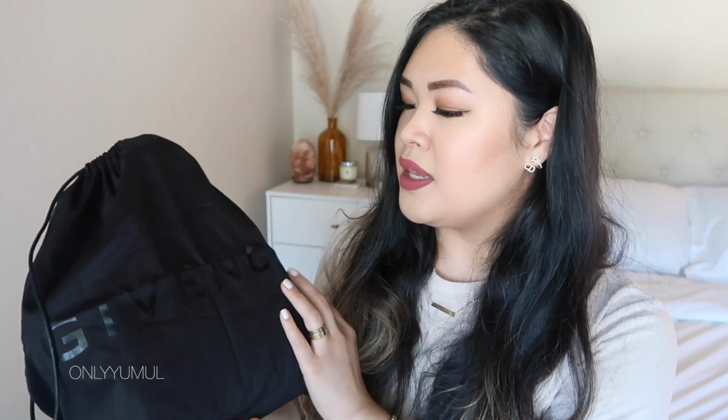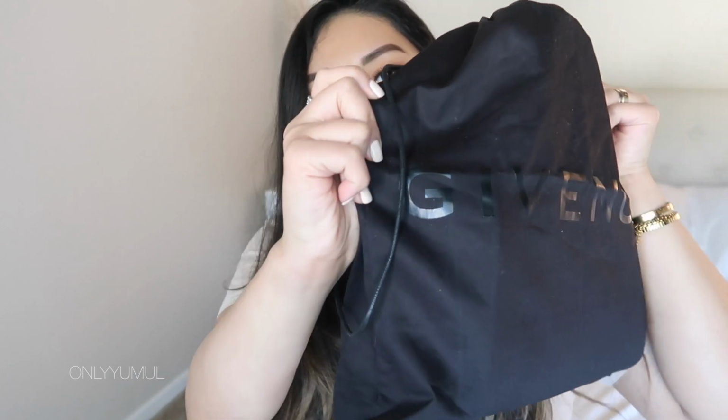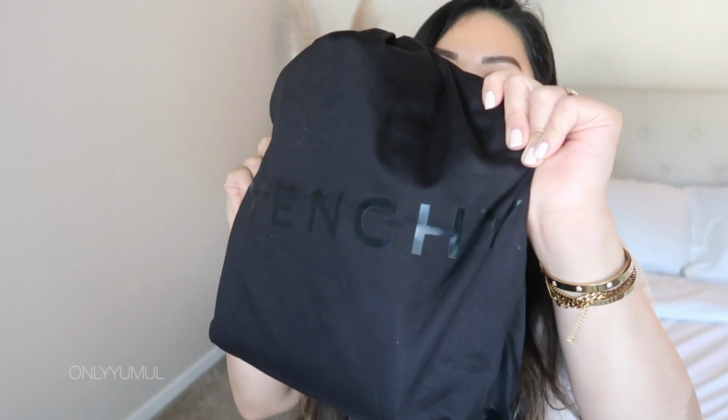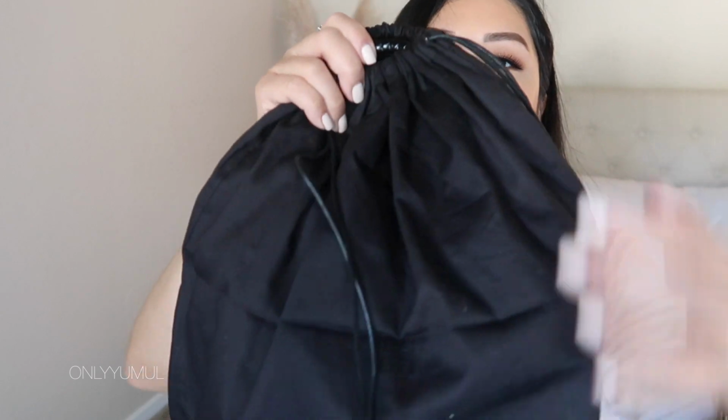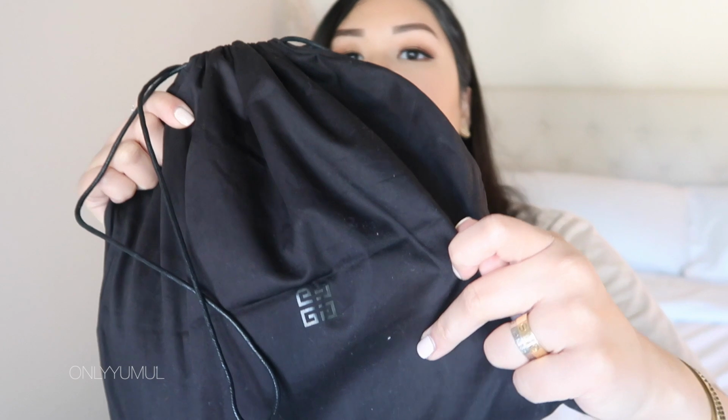Okay, here she is. Ooh, so the red one actually came in the white Givenchy dust bag, but this one comes in the black one with bigger Givenchy writing over it. And then the back has the Givenchy logo. I completely forgot that they have their own little logo. And inside, oh my gosh.